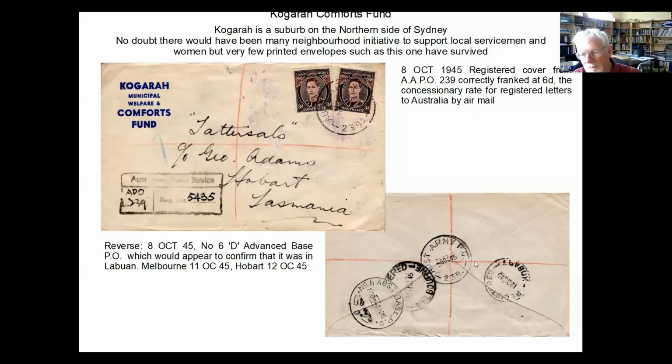And here you see the back of the receivable marks here, including number 6D Advanced Base Post Office, which I think confirms that it was in Labuan, but because I don't think it would have gone anywhere else but back to Australia at that time. So it would have gone directly back to Australia, so probably where it was.